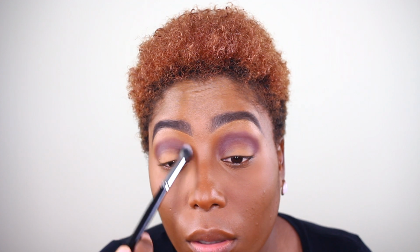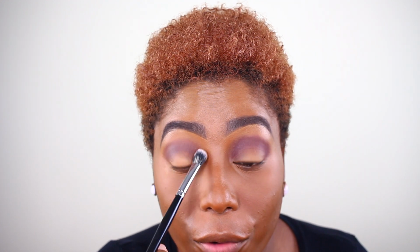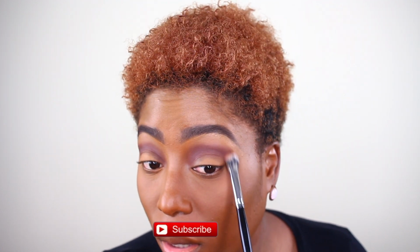From Morphe, this is the E30 brush. I'm just going to take this and blend this out. So far, I'm really impressed with the dupe palette. If you could get the same look with a different palette that is cheaper, why not? Instead of spending all that money on a palette, this is pretty good.